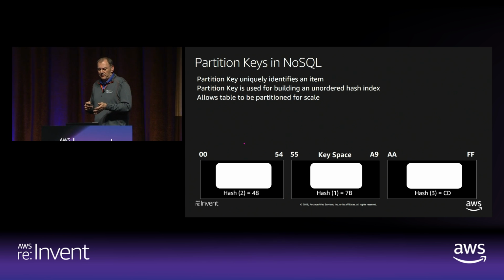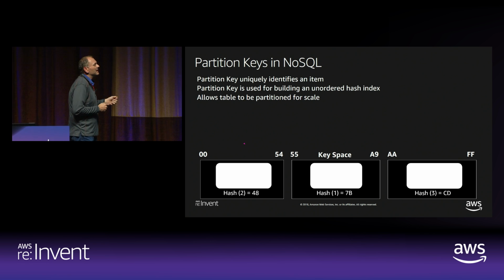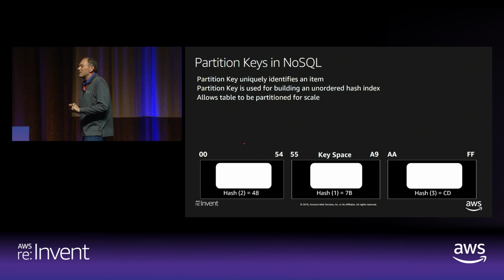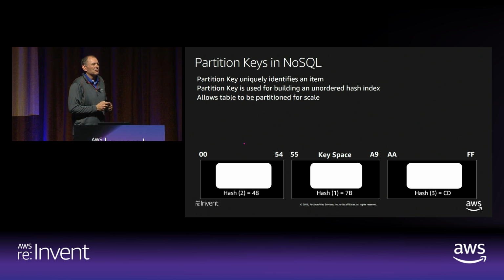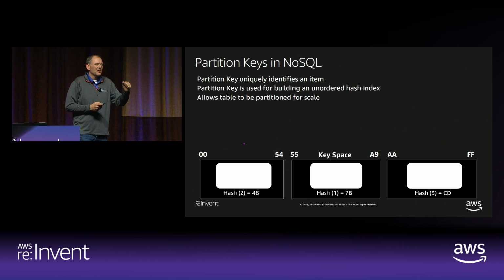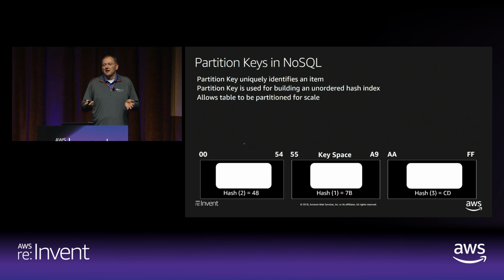Now, when I query the database, what I'm going to do is provide that partition key value and tell the system where to go to get that data. In DynamoDB, we call it a partition key. In MongoDB, they call it a shard key. In Cassandra, they call it a partition key. But every NoSQL database must have this mechanism, or we won't be able to spread those documents out across multiple physical nodes, and we won't know where to go when the query comes in. You give me some shard key value, I know I need to go to this specific device. And that's what makes NoSQL databases fast and consistent at any scale.